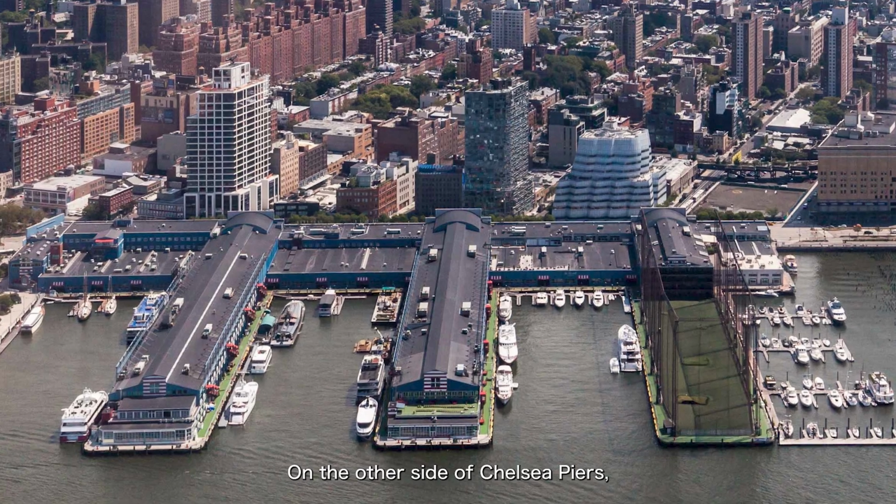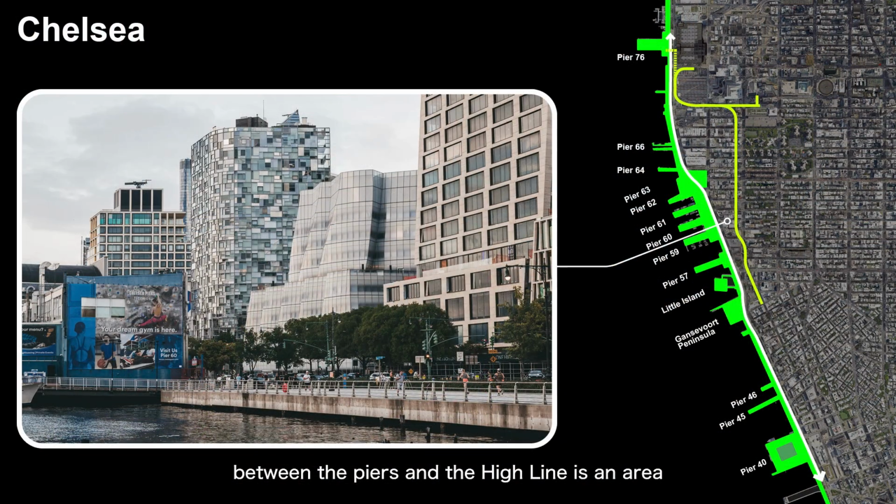On the other side of Chelsea Piers, between the piers and the High Line, is an area filled with upscale condos and art galleries. We've touched on this in our episode about the High Line, so if you're interested, you might want to check that out.